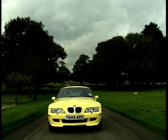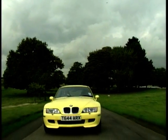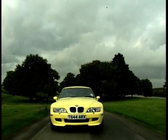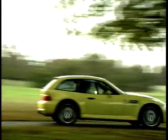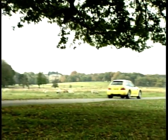It's the in-gear times that put this car into context. In top gear, 50 to 70 miles an hour takes just 6 seconds. A Lotus Esprit GT3 takes 8.3, and even BMW's own mighty M3 7.9 when completing the same test.